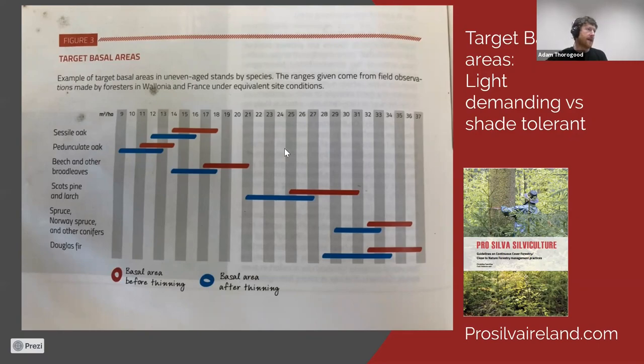So this is just a table that's really useful. You can see this is target basal area in order to produce natural regeneration. And this is taken from the ProSilva Silviculture Guide, which is available on the ProSilva website. It's a really, really useful guide. It's been translated from French, but it's from Belgium. You can see how there's a difference between light demanding species and shade tolerant species. Often conifers, so often the plantation conifers are actually much more shade tolerant than the broadleaves, which we're trying to increase.